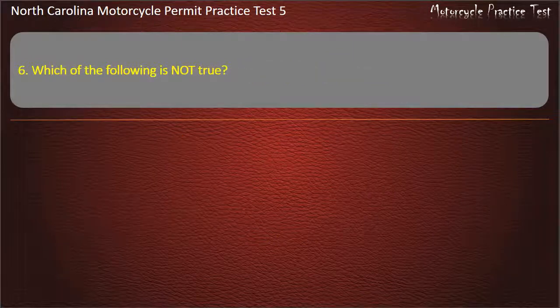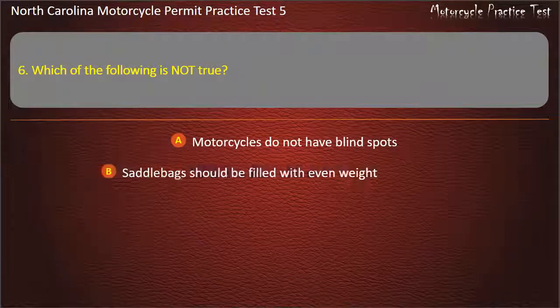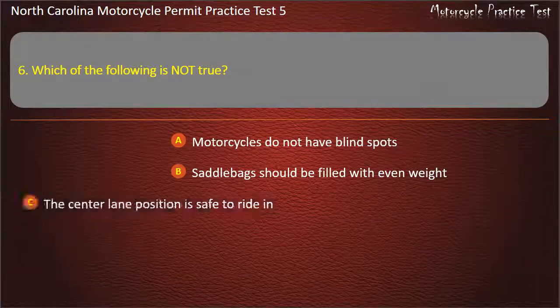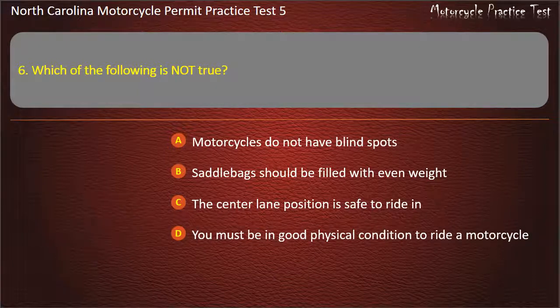Question 6. Which of the following is not true? Motorcycles do not have blind spots. Saddlebags should be filled with even weight. The center lane position is safe to ride in. You must be in good physical condition to ride a motorcycle. Answer. Motorcycles do not have blind spots.